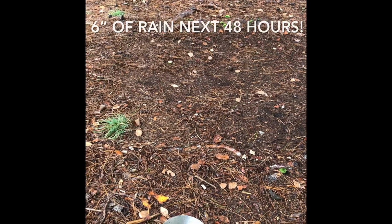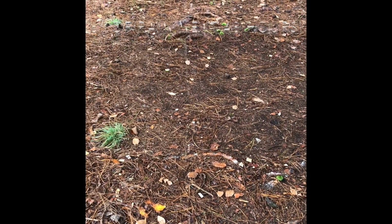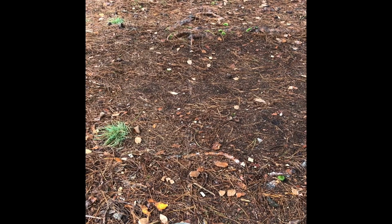Collecting rainwater. I still have plenty of water, but another quart would be great.